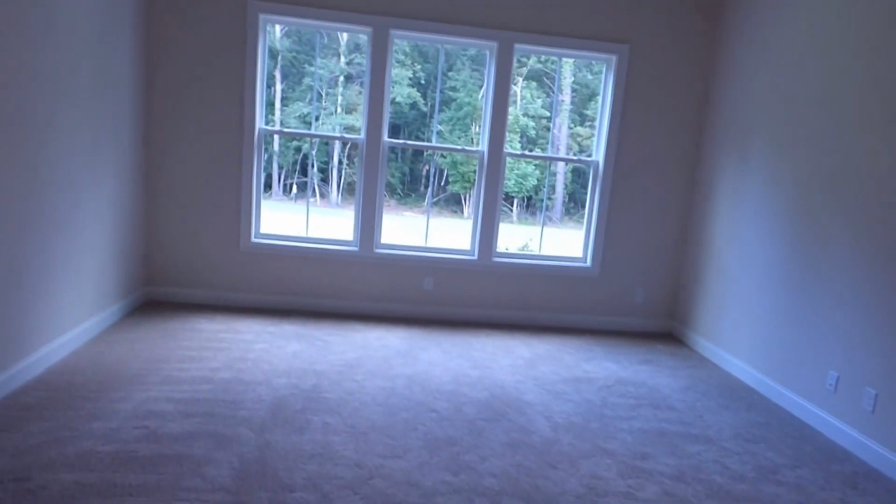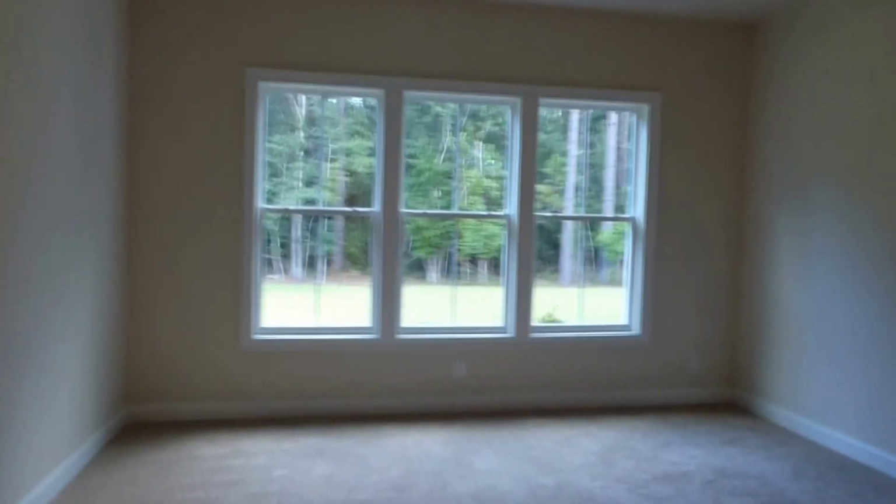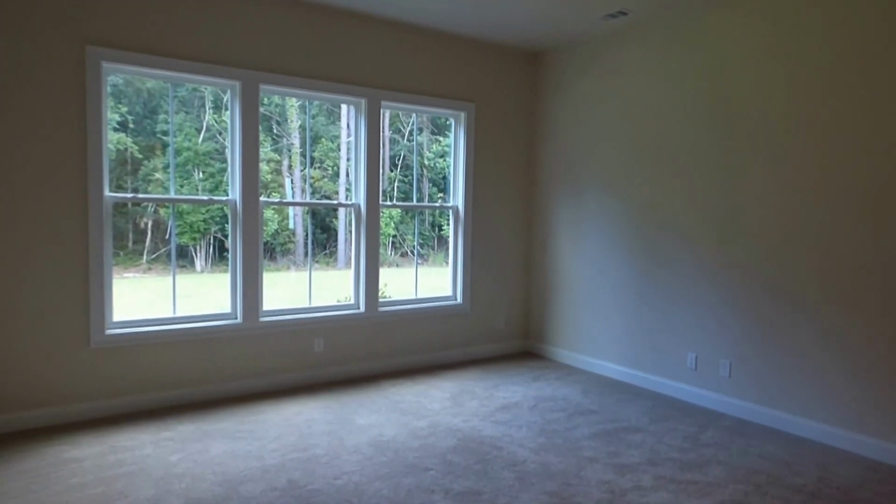And again, this home for sale today, $489,990. Not everybody can wait to build a new house. Sometimes these are called showcase homes. Sometimes they're called model homes.